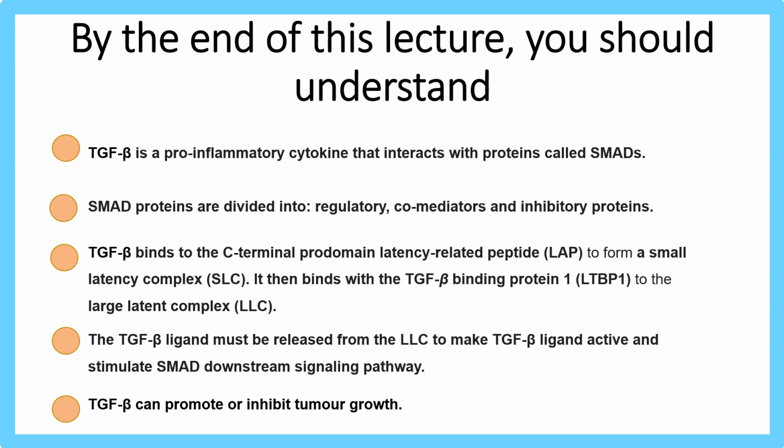TGF-beta signaling pathway, and it is a pro-inflammatory cytokine, which is a form of an immune protein that helps induce inflammation, and by doing so it can interact with proteins called SMADs. Now SMAD proteins can be regulatory, so they regulate the activity, or they work with other SMAD proteins to induce interactions, so co-mediators, or they have an inhibitory role. So, for example, some SMADs can inhibit other SMADs that regulate function.